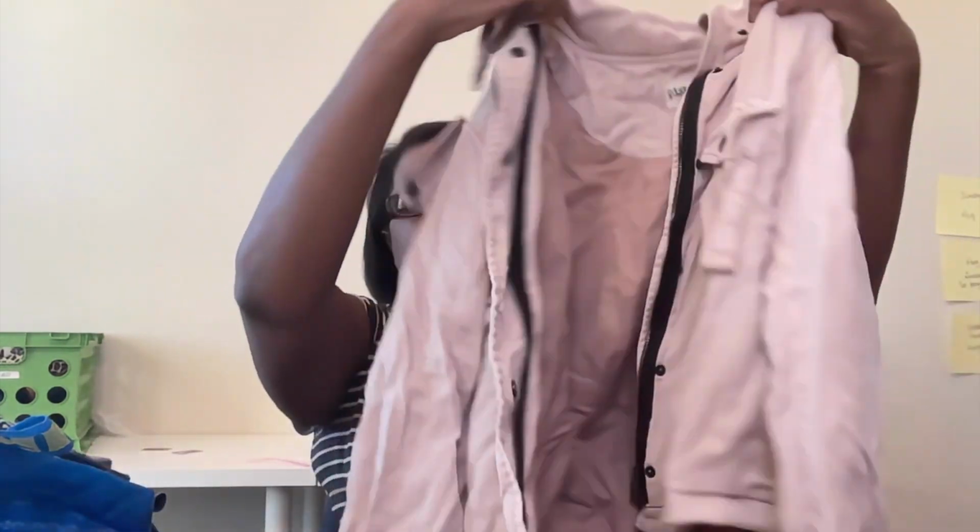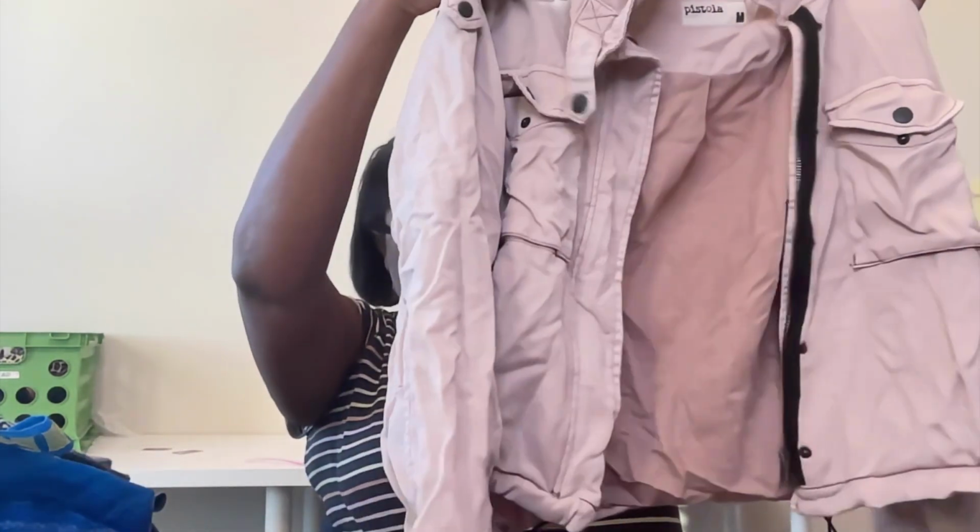Oh yeah, some of this stuff I'm going to skip through because I already showed you. It just had stains and had to be rewashed. Let me sort through. Sometimes I mix up my piles. Okay. I'm not sure if this was one of them. This is a Pastel, and it's just a cropped utility jacket, like canvas. It's lined, hoping to get about 35 for this.